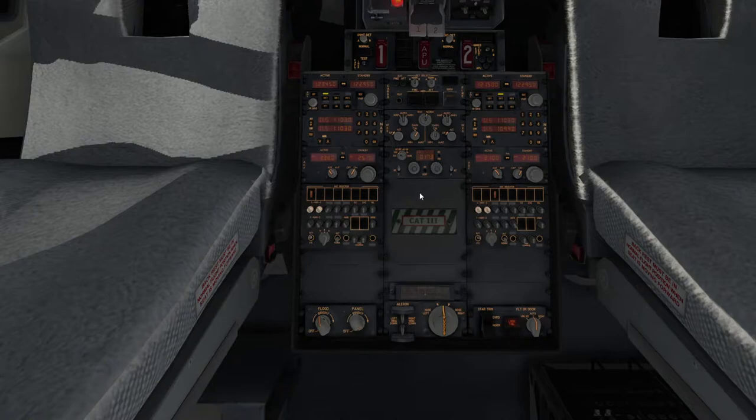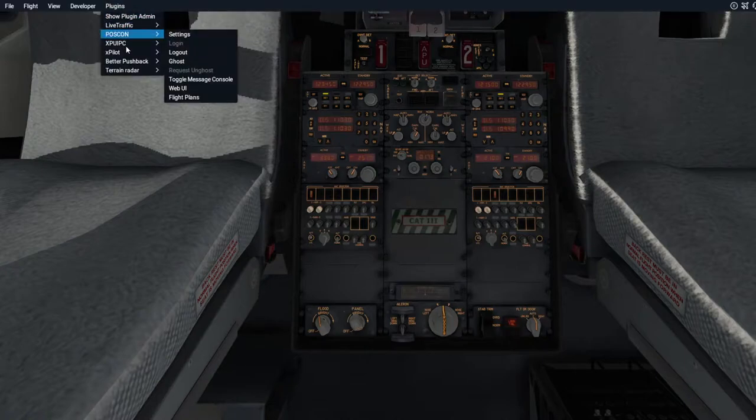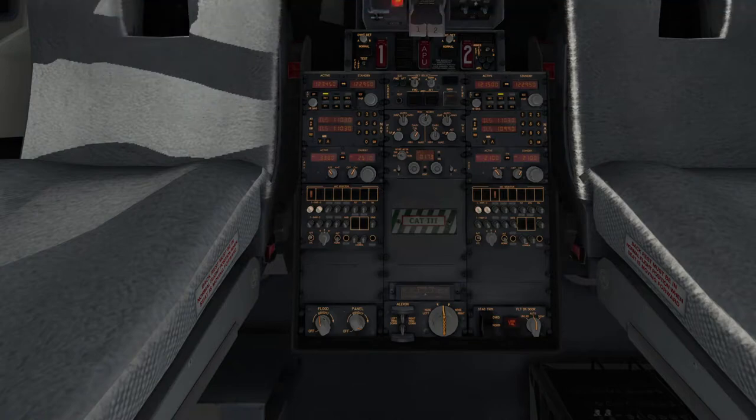Okay, so we got our squawk in there. We're up on POSCON, and what you do then is just go back to the Web UI, which I already have up. And this icon is the map. And of course, there I am in Wellington. We'll center that. And you, of course, can't see any of this.